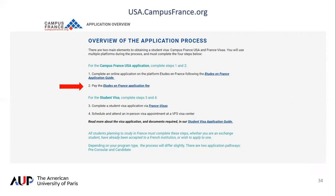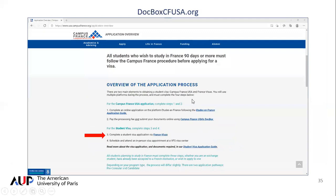It is very important that you complete this step. Your Campus France application will not be reviewed until you have submitted payment. I will say another common error is that students think once they submit that application, they are done and it's all set to be reviewed, but it will not be reviewed until you pay the fee.